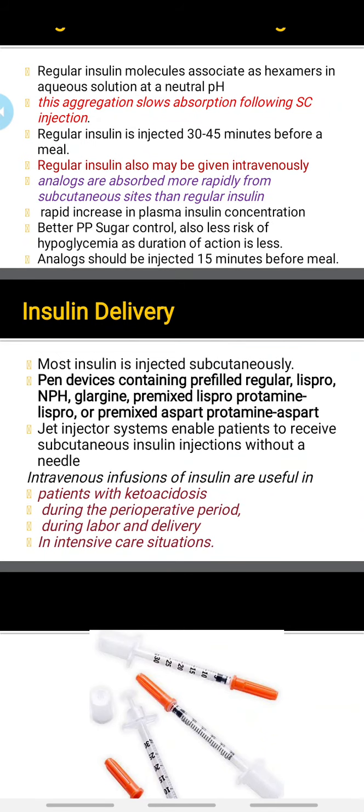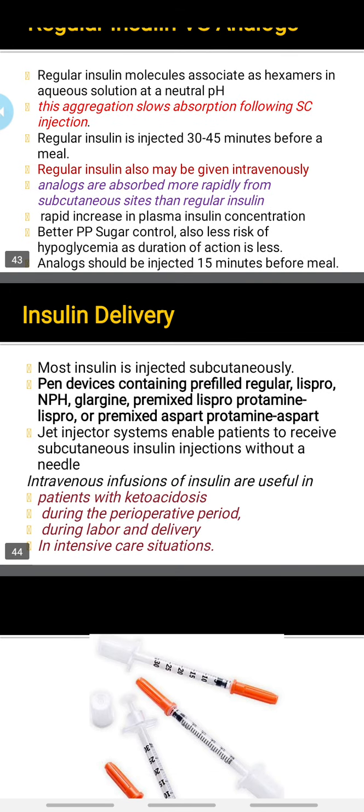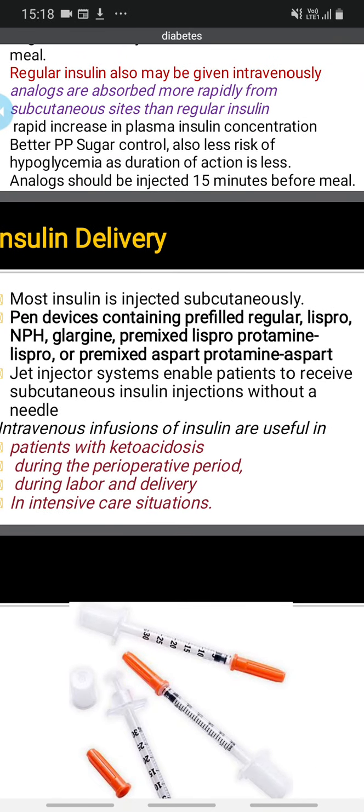So we shall continue with the insulin. We have discussed different short-acting and long-acting insulins and their analogs and what the advantages of the analogs are over the regular insulin or human insulin. Now today we shall start with the discussion of insulin delivery, how insulin is delivered.